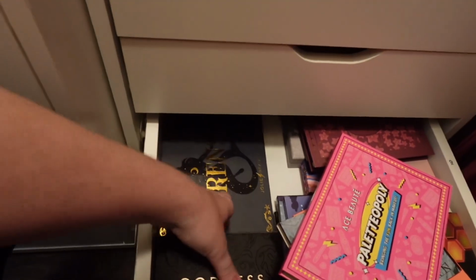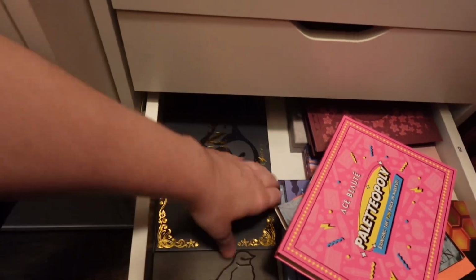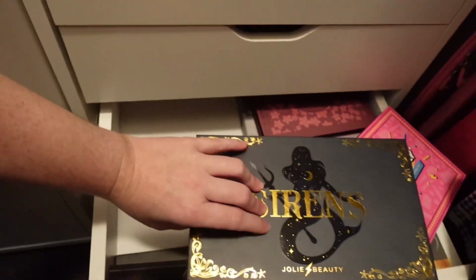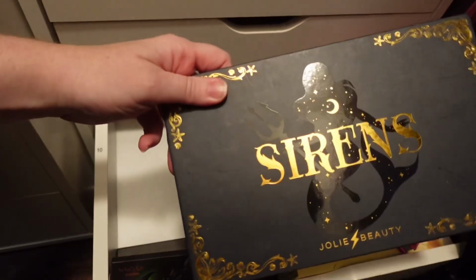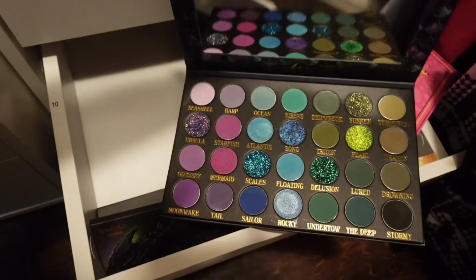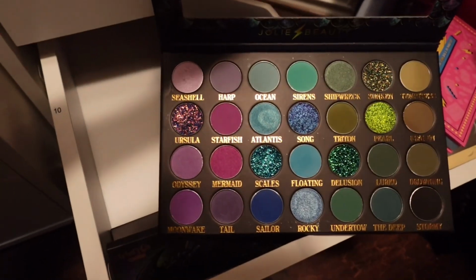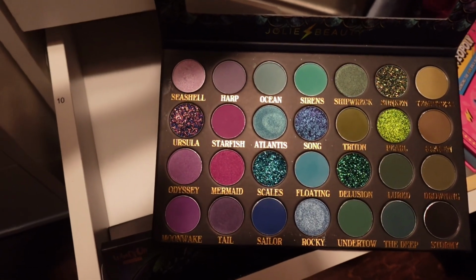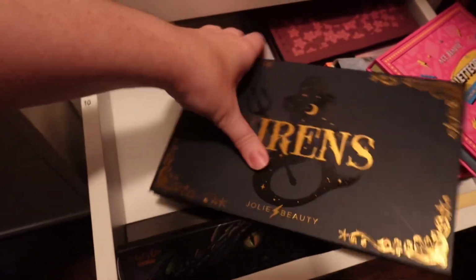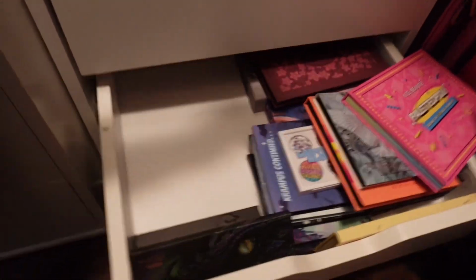I think this one's still available. If it's not, I'll take it out, but if it is, this can be an option. Uh-oh, everything's about to hit the floor. So we're gonna keep this one out because this one is so beautiful. This was the first Jolie palette that I ever got. It does have a lot of pressed glitters in it, but the color story is still absolutely beautiful. I love those purples in that one. So we're gonna keep that one out.